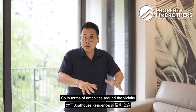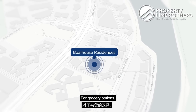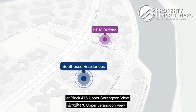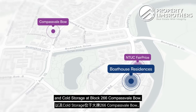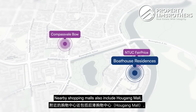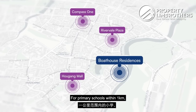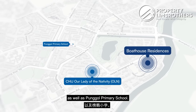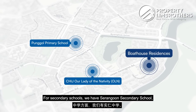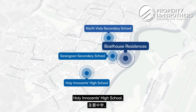In terms of amenities around the near vicinity of Boathouse Residences, for grocery options, there are the NTUC FairPrice at 476 Upper Serangoon View and Cold Storage at 266 Compassvale Bow. Nearby shopping malls also include Hougang Mall, Rivervale Plaza and Compass Point. For primary schools within 1 km, we have CHIJ Our Lady of the Nativity, as well as Punggol Primary School. For secondary schools, we have Serangoon Secondary School, North Vista Secondary School, Holy Innocent Secondary School and Sengkang Secondary School.